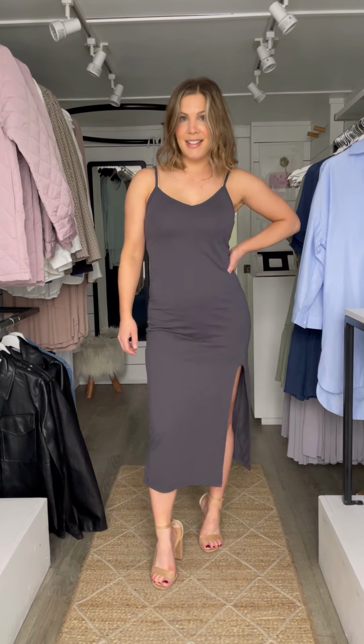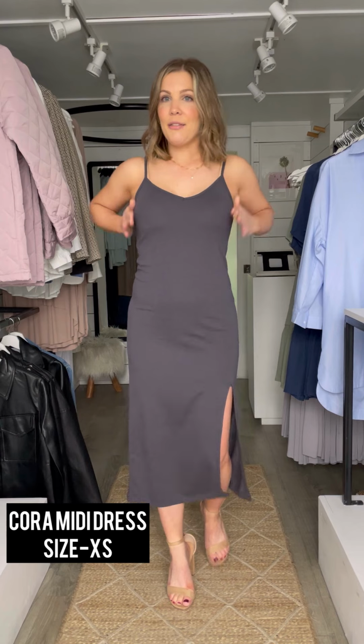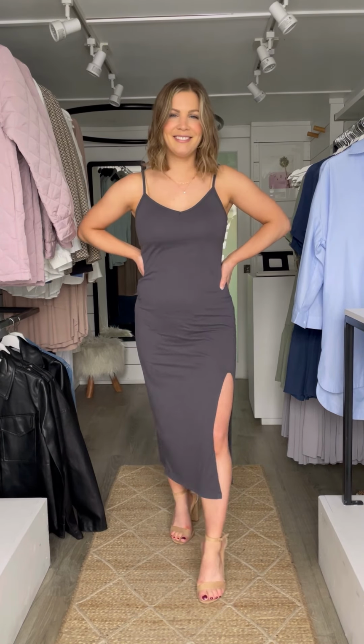How sexy is this next dress? This is the Cora midi dress. It is definitely more form-fitted, so only get this dress if you want to show everything off. I love this high slit on one side. It's only on the one side.